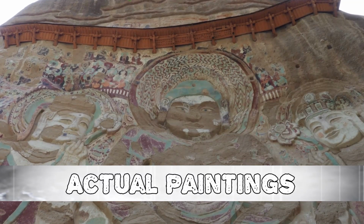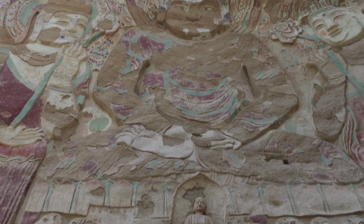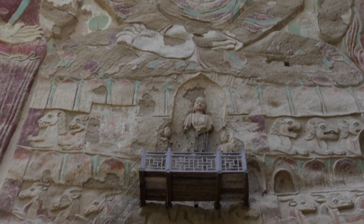Number 4. Actual paintings. Ancient artwork, according to conspiracy theories, may contain clues that the human race has been visited by aliens. There are symbols and shapes that resemble UFOs and extraterrestrials in several hundred-year-old paintings, cave drawings, and tapestries. However, according to art experts, these are just plain misinterpretations of religious figures or symbols.